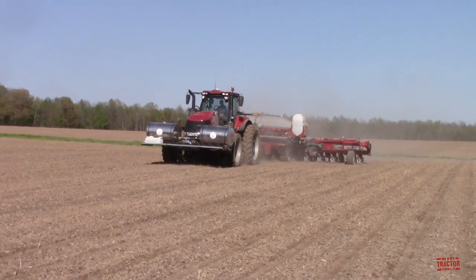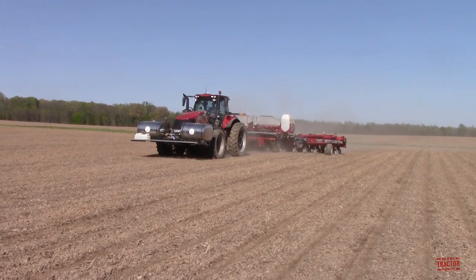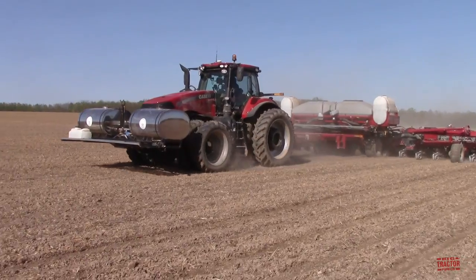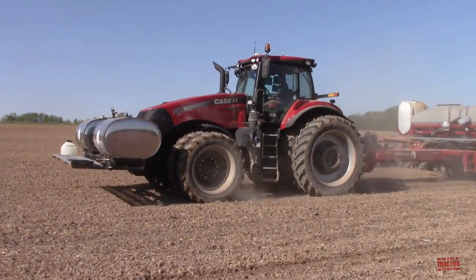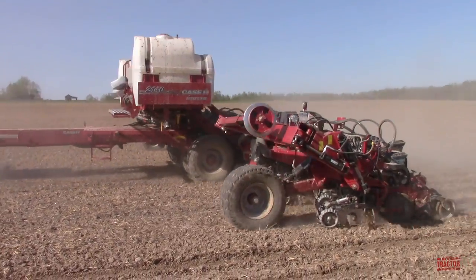The planter is also fitted with two 100-gallon starter fertilizer tanks, combined with the Magnum tractor's two 250-gallon ChemFarm tanks. This seeding team has the capacity of 700 gallons of starter fertilizer.